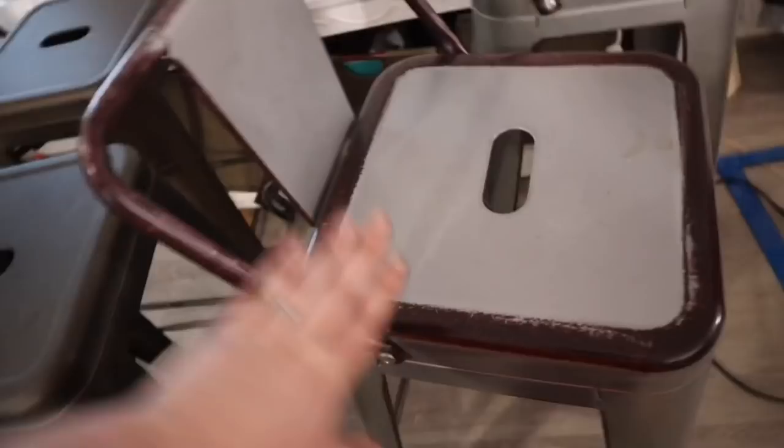It's not really rustic. It's just like farmhouse, right? So I love the way that looks. Thankfully, this color right here is about this color right here. So I'm going to try to tape off the areas on these that are brown so that I can kind of put them together and they'll kind of flow.